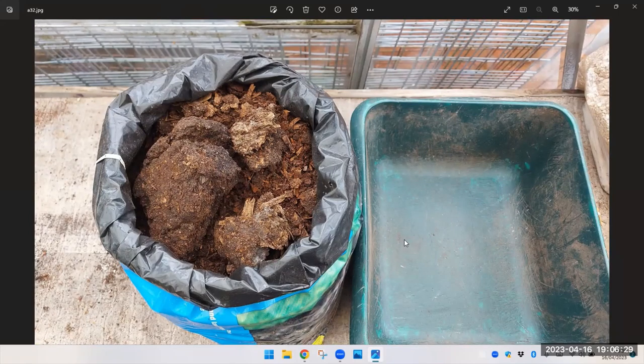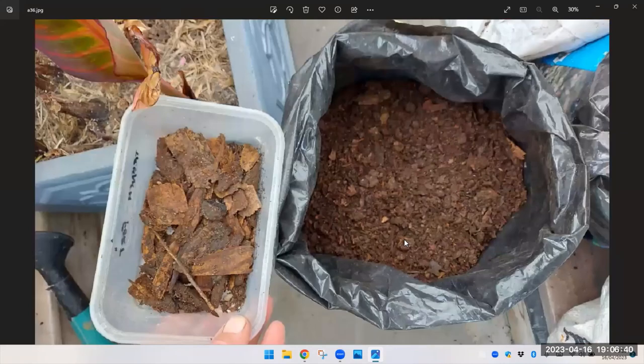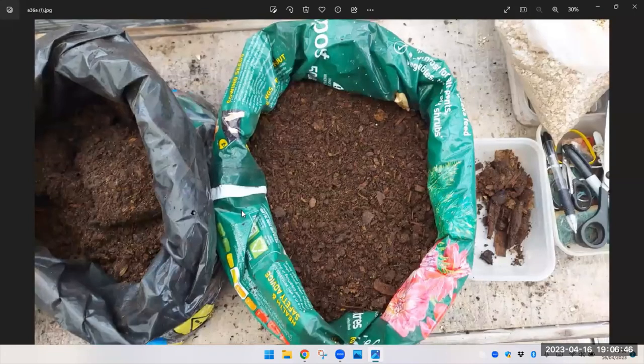This is all smug, needs rubbing out. As you can see, it's dried in lumps, which is what I want, because I can rub it out because it is dry. As you can see, they use shavings on this one for the bedding. This is another one. This one's dried goat muck.